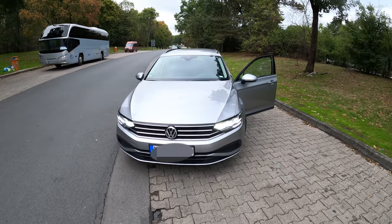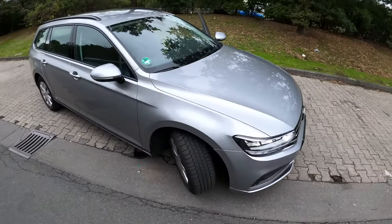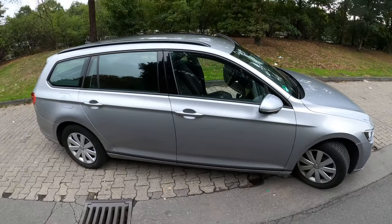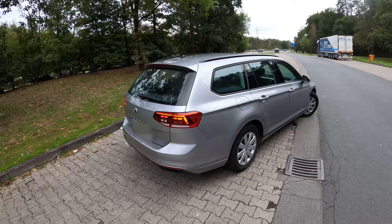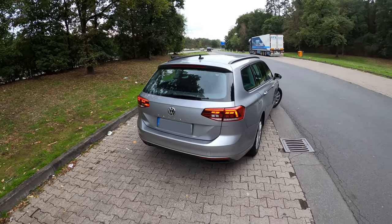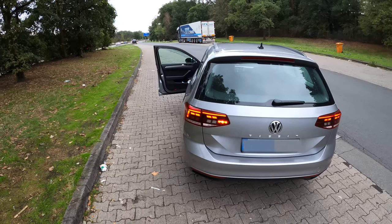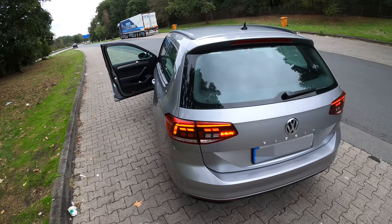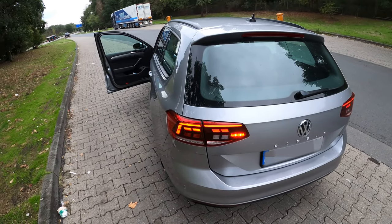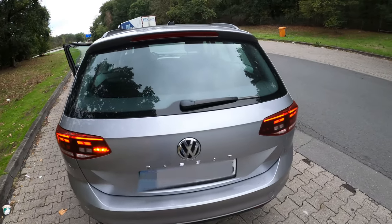So hello world, today I want to show you the new Volkswagen Passat 2022 model. This is how it looks from outside. It's a little bit longer than the previous version and looks of course nicer, better shape or fancy shape for the headlights, stop lights, a lot of LEDs, a lot of matrix.